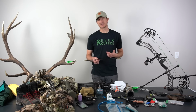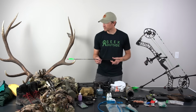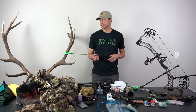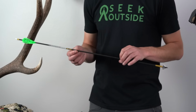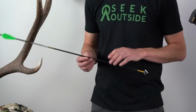I get asked quite a bit about my total arrow weight and the FOC. FOC, I'm not quite sure. I think it's probably around 12.5, 13%, somewhere in that neighborhood. But I know it's somewhere between 10 and 13. I don't worry too much about that. I know that my overall arrow weight is about 456 grains.